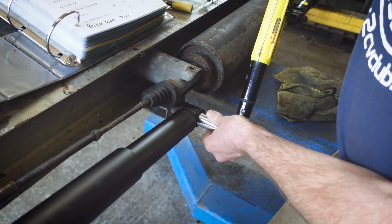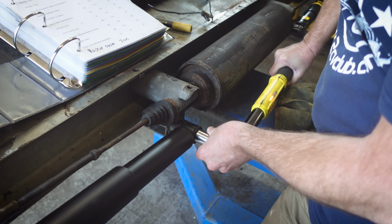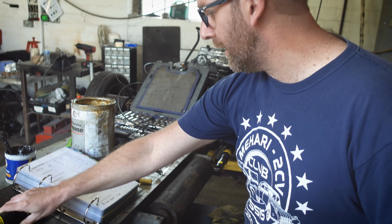Normally I like to do one swing when I torque it up, but... You're a one swing guy. Yeah. So that's that done. What?